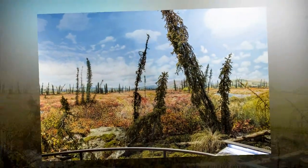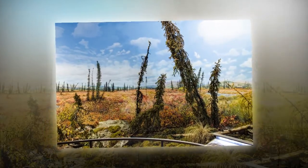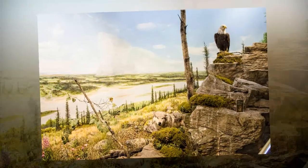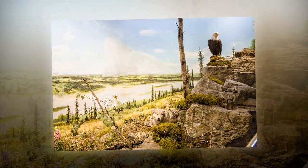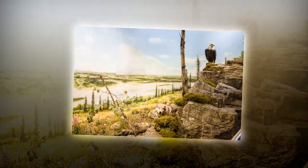We thrive on the anticipation, energy, and warmth created by the ever-changing world around us. Inside these exhibits, hear the voices of the diverse communities and people who call interior Alaska home.